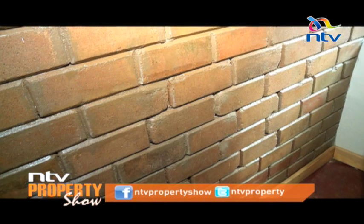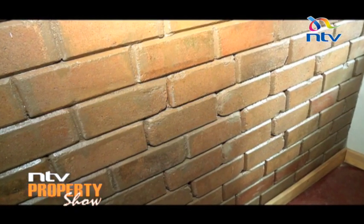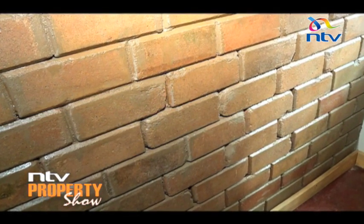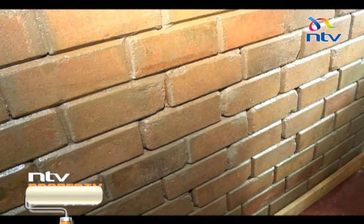For projects where you don't have enough financing even to finish the interiors, our block is easily paintable, you can varnish over it, and you do away with the interior finishing, for example, plaster and wall paste. So in terms of the cost reduction, it is not just in the walling itself, but even in the finishing aspect of the house.